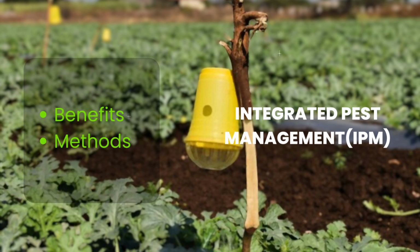Firstly, it reduces the reliance on synthetic pesticides, which can harm soil health and contribute to environmental pollution. Secondly, it promotes the use of natural predators and beneficial insects to control pests, which supports a thriving ecosystem on the farm. And thirdly, IPM helps to prevent the buildup of pesticide-resistant pests, which can reduce crop yields and require the use of even stronger pesticides.